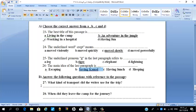Now answer the following questions with reference to the passage. What kind of transport did the writer use for the trip? He used elephants as transport, means of transport.